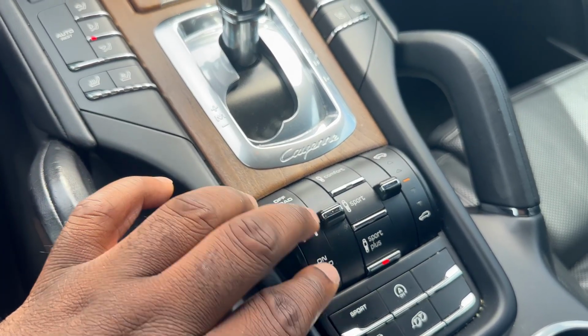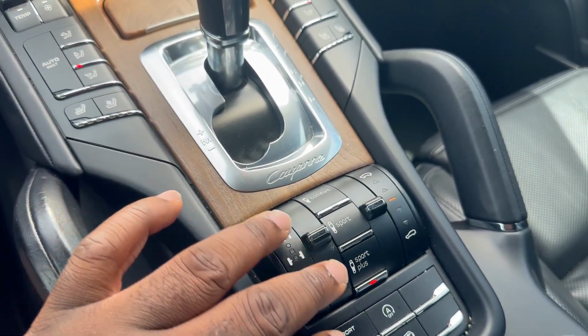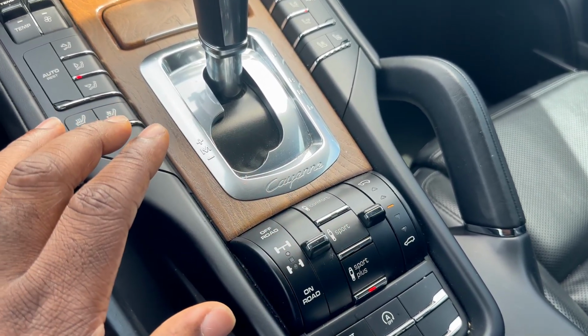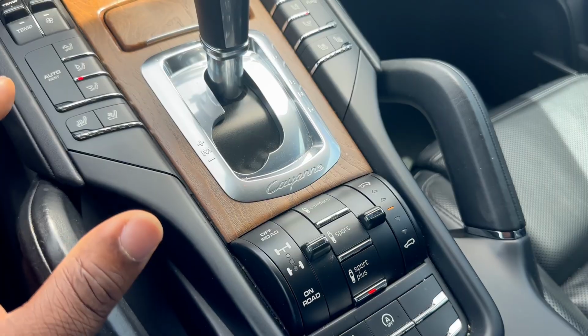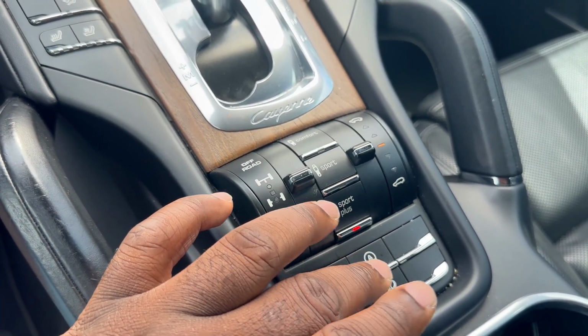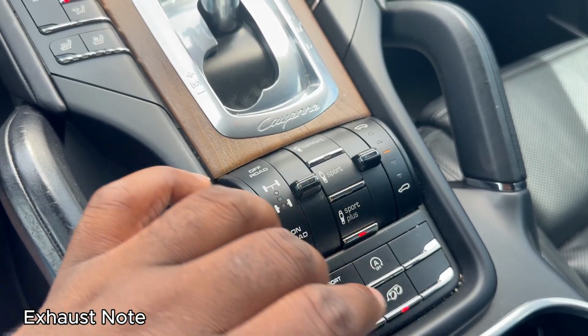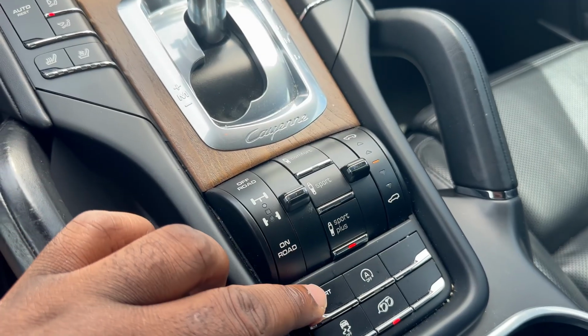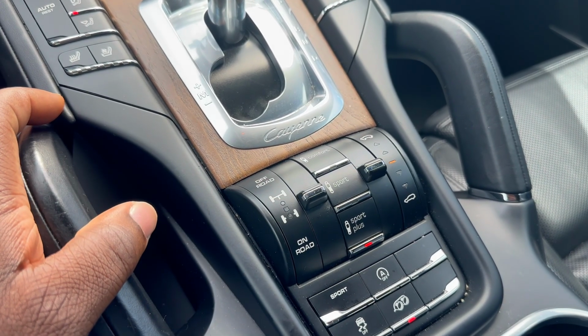Again, this is on and off road. Yeah, this car is actually also great for off-road driving. Why most people like it as well. It provides that versatility. And auto start button. This is the exhaust system. Once you push this, it increases the exhaust popping. Again, that's the sports mode.